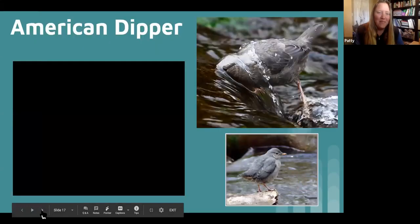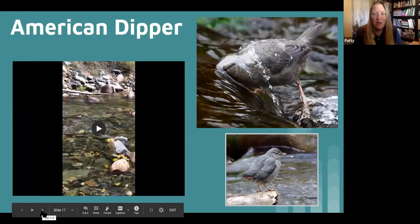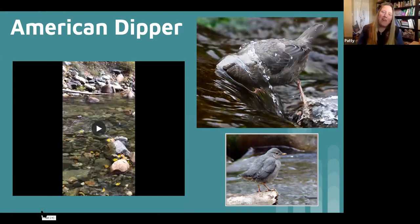So the next animal I want to share with you is one of my favorites, and I've just discovered this animal over the last few years, working a lot on creeks and streams here in the Kimberley area. And this animal is called the American Dipper. And it's the hardiest Kootenay bird out there. It is a songbird, but it's an aquatic songbird. It's the only one that we have. Most songbirds leave our area. They migrate to warmer temperatures, but not this bird.